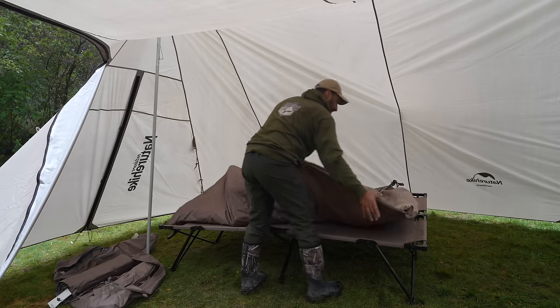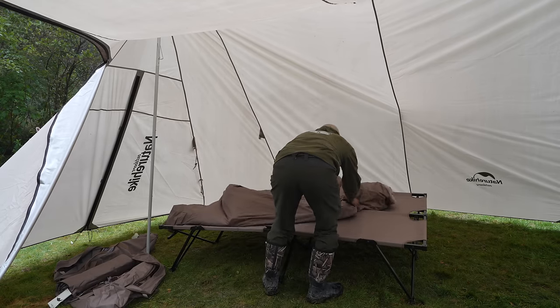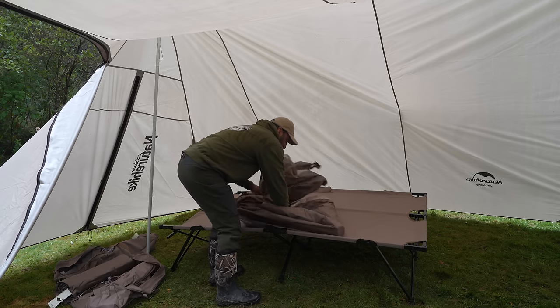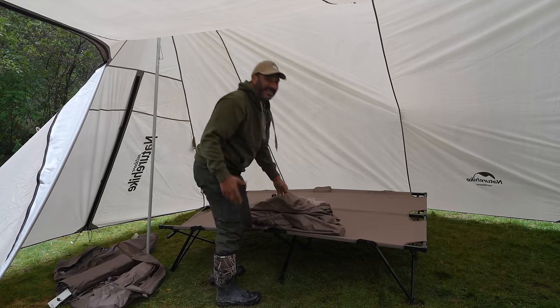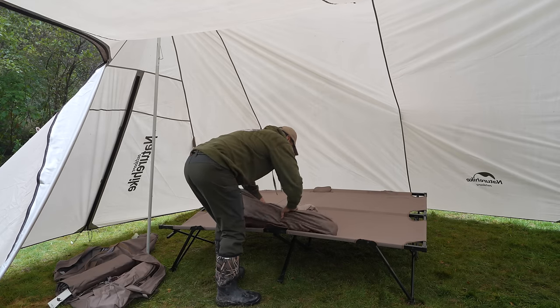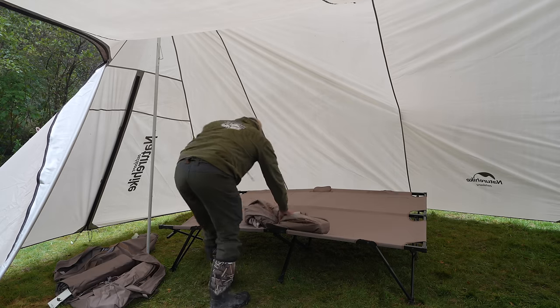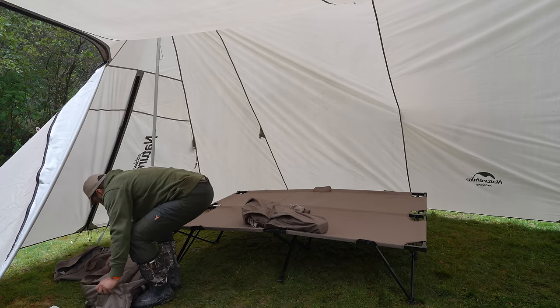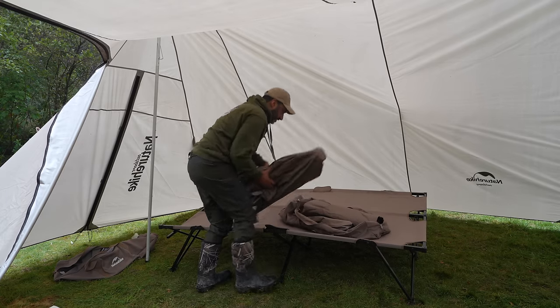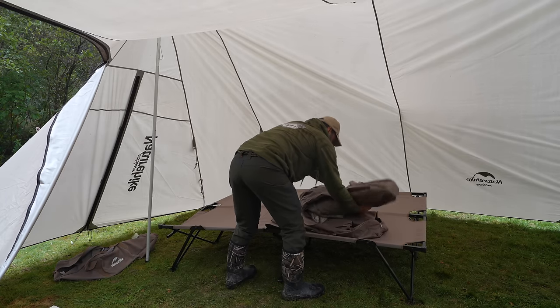Oh, wow, that's it. And then that folds in on itself. And this one folds in on itself as well. And that's it, done. No poles to mess around with. And then it just rolls up into the fabric. We're getting lots of arse shots today. Right, that goes in the bag.